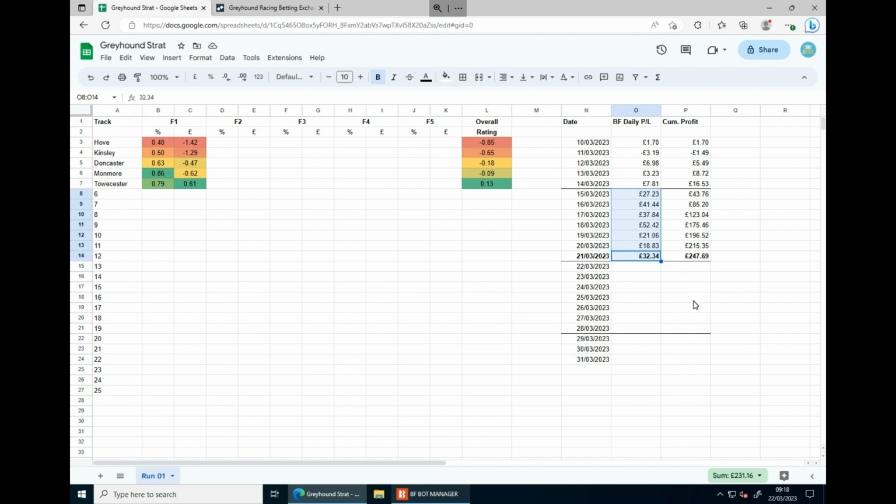So what I'm going to do, starting off, Wednesday is going to be the first day of a new week, which is today, 22nd. So if I highlight those 7 numbers there for the last 7 days, you can see we've made a total profit of £231.16. So what I've done, if we have a look at the average of that, you get £33.02 per day, just based on the average of that 7-day period.